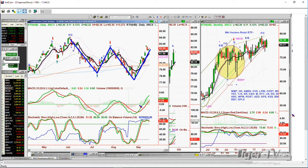But this is going to be very important because if the retail ETF actually holds here and even rallies a little bit more this week, it's down 12 cents right now at 82.07, so maybe it won't. It's not in the categories that are rallying right now, but that would be very positive. And all I can say is that a break in the RTH above 84.08, the high of the week of the 5th of June, would be very positive.